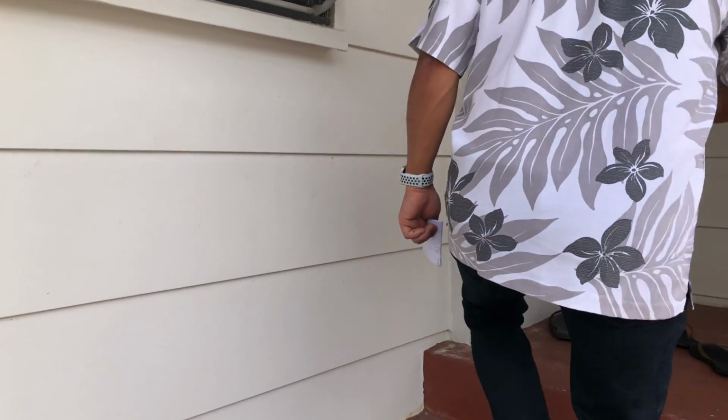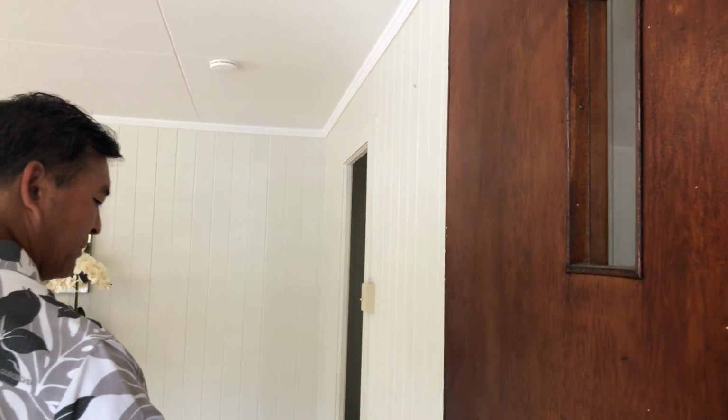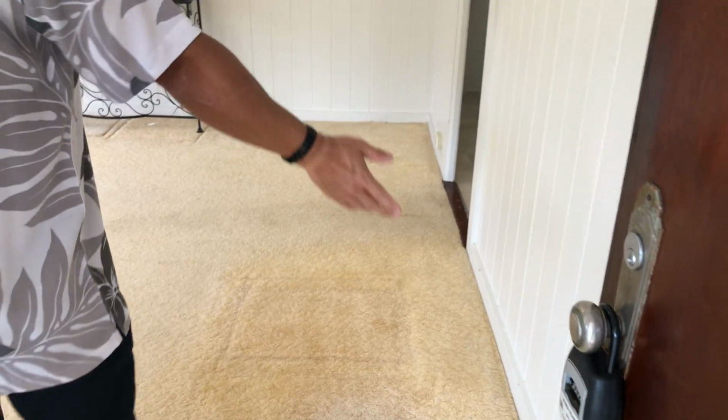As you can imagine, an older family lived here. You know, it's going to need a little bit of work, right? But it's got great bones. Take a look at this. How do you like this door with the windows? Beautiful, right? Original knobs. Come on in.